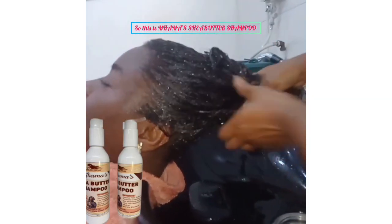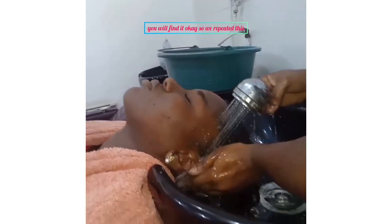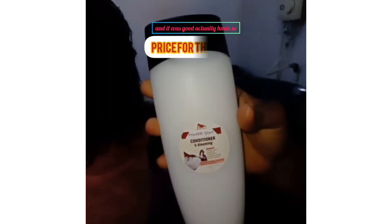So this is Mama Shepherd shampoo. It is very good. It helps grow your hair, and hey guys, you can just google the benefits of Shepherd and you'll find it, okay? So we repeated this process twice and it was good, Charlie.